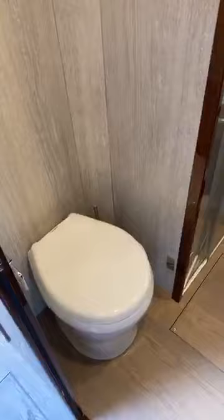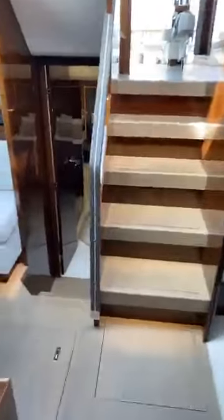This is the VIP bathroom for the guests. And you can access it either from the saloon downstairs or the doors open, or from the cabin in the front. Any more questions?